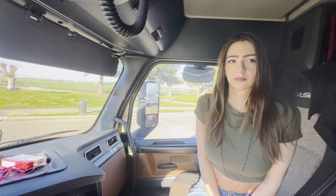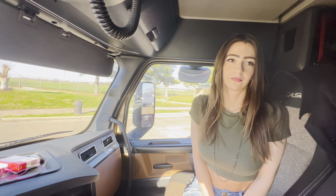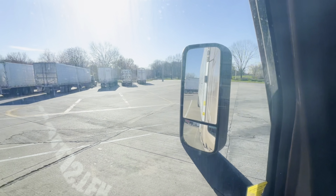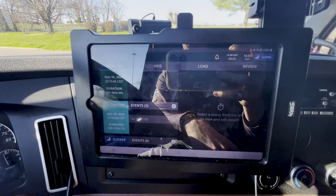Tennessee-Kentucky border on 24. And it feels amazing. Yeah, finally starting to actually get some good weather, so that's nice. Yeah, so we're going to do a two-hour break here. Barely made it here, actually.